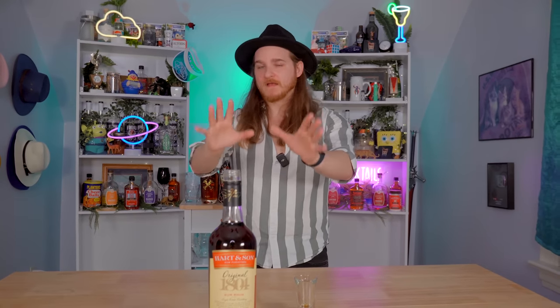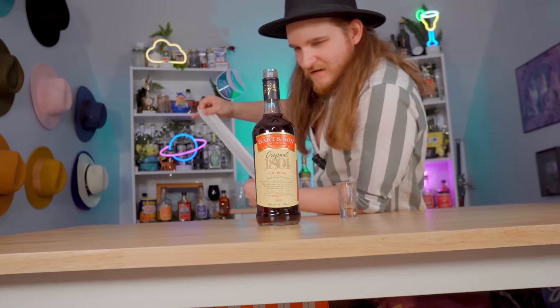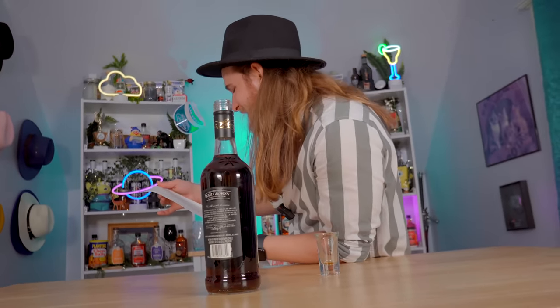Hart and Son beats everything. It beats my favorite gin of all time. It beats my favorite beer. This is like, what are the outliers? How much was this? Hart and Son. Lemon Heart? Why would it be called Lemon Heart? Hart and Son was $26.99. Butter rum? I would like a butter rum.